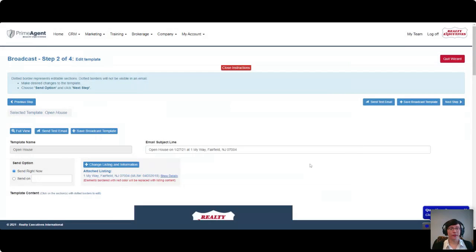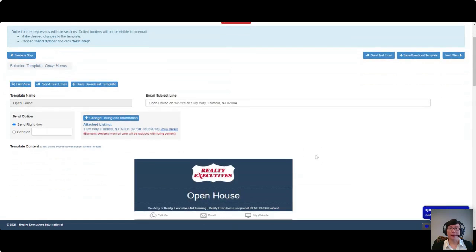So now I'm going to read the instructions in the light blue box here. There I can make desired changes to the template. Then I choose my send option and I click the next step. That's right, there's a send option. What does that send option mean? Well, it's right here, so let's check this out.